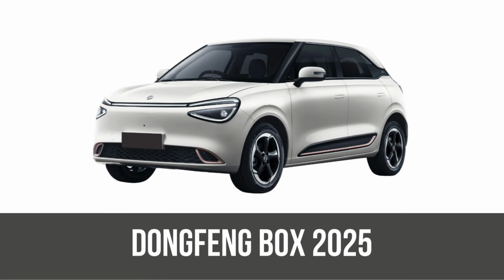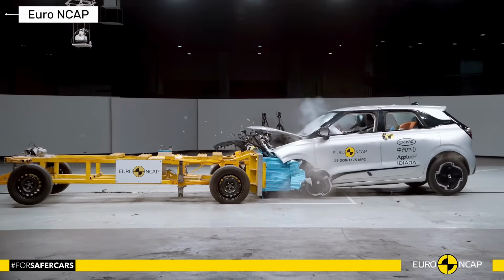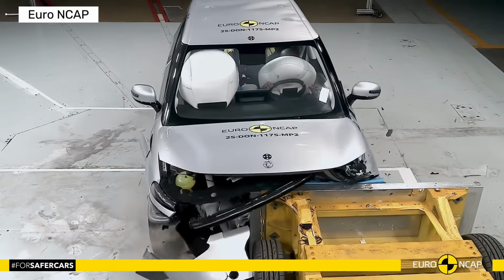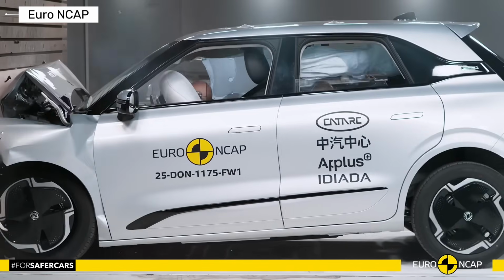Fast forward to 2025. The Dongfeng Box, an affordable electric vehicle around $25,000 to $30,000 in Europe. Euro NCAP rated it 3 stars, but welds failed and doors jammed shut. The body scattered like confetti in a frontal smash. Shocking for a modern electric.